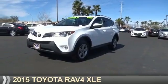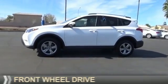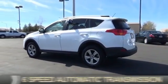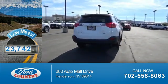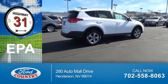Presenting the 2015 Toyota RAV4. It's powered by front-wheel drive, a 2.5-liter four-cylinder engine, and a six-speed automatic transmission. With fewer than 25,000 miles, this vehicle has a long road ahead. Great fuel efficiency saves you money by requiring fewer trips to the gas station.